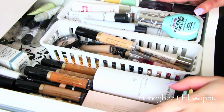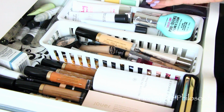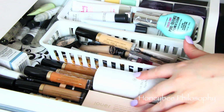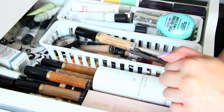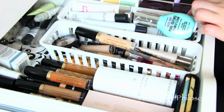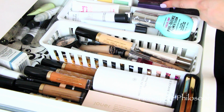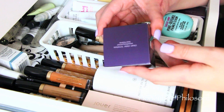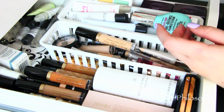Okay, this next drawer I have concealers, primers, more concealers, and some unopened primers on this side and concealers on this side. So I'm gonna start off over here. I have two unopened Tarte Clean Slate Timeless Primer. Oh, you can't even see that. I'll put it over here. These are awesome, so I definitely will be keeping those.